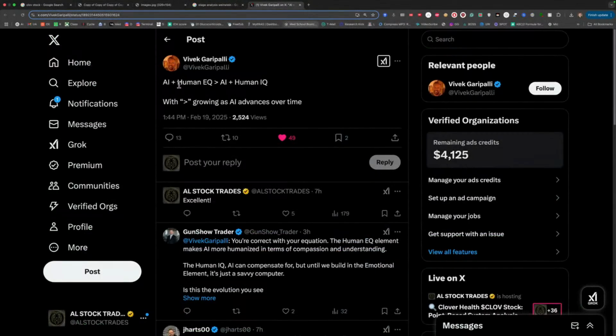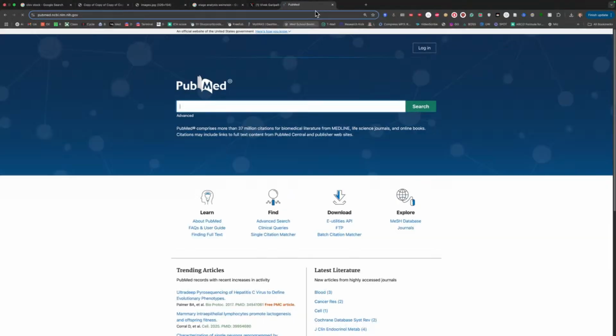Well, I love you a lot. I'm going to end it with this. Vivek posted this saying: AI plus human emotional intelligence is greater than AI and human intelligence. So just to be clear, let's go here. This is the National Institute.